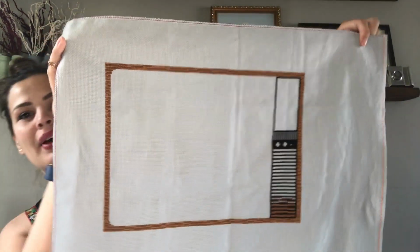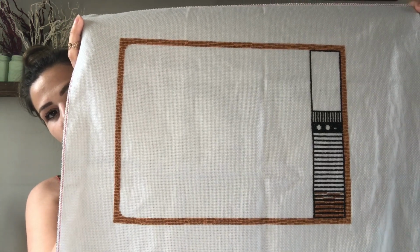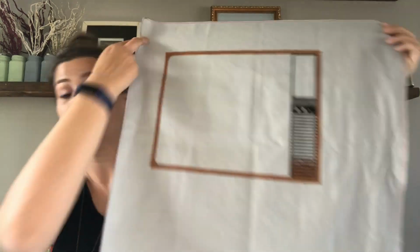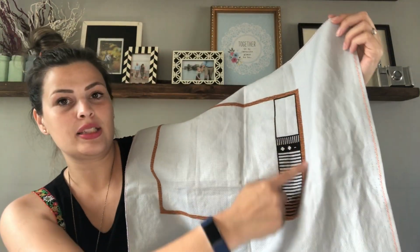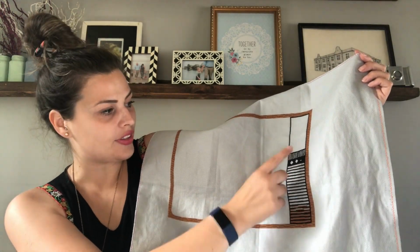This is Tuned In by Emma Congdon. Actually, on her Etsy shop, she is Stitchrovia. She calls this test card TV, I believe. Again, I'll put it in the link. So I finished this border. This was not done, and then I added in all the black here for the knobs.